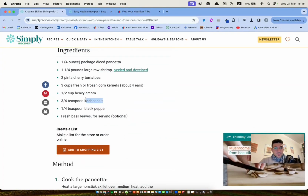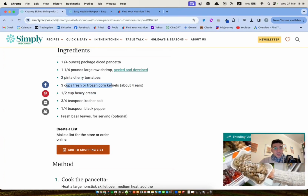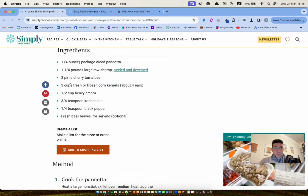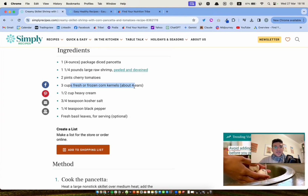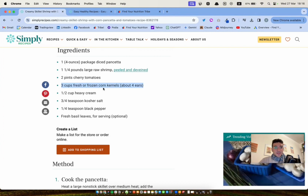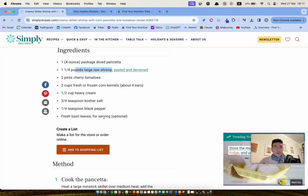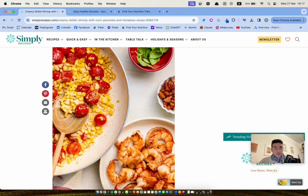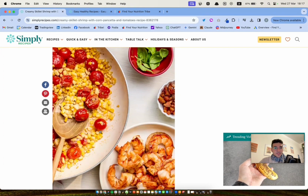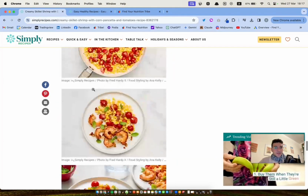Black pepper, kosher salt, heavy cream, some corn. Corn does have a bit more carbs than other vegetables, but again, it's totally fine to eat if you're looking to reverse prediabetes. It's not the same as something like pasta or lots of bread that's really going to spike your blood sugar, especially when you eat it with enough protein. Like here we have the shrimp, for example, and fiber from the vegetables. Like we have the tomatoes here and the corn. So we have some fiber there and a lot of protein. So a little bit of carbs from vegetables is completely fine. Not to worry at all.